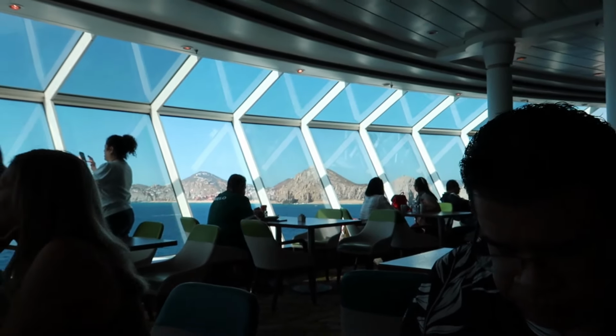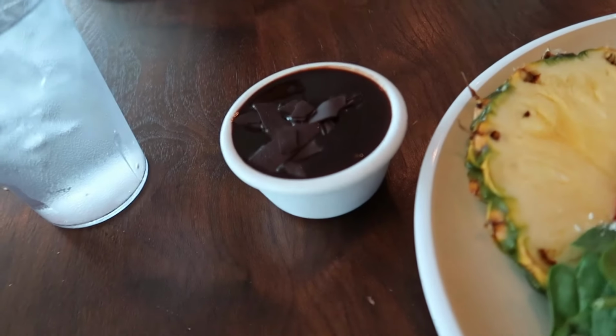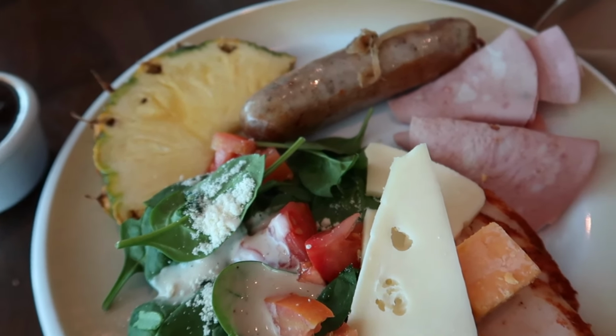But we are eating at the Windjammer right now. I'm having a little of this, and I got a little cheeky dessert and some water. And then after this, we're gonna go take a few photos and then change to go up on the deck.